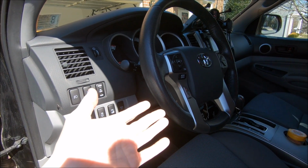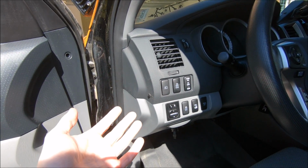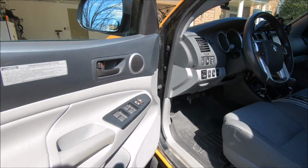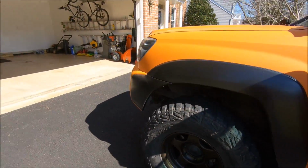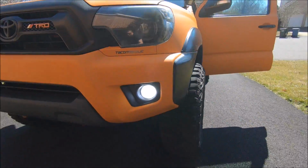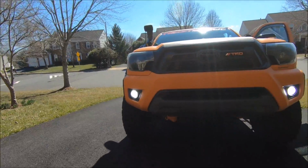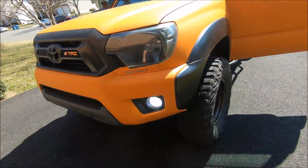Of course, with your truck in the on position, or if the engine is actually on, turn your fog lights on and it will be the pure white 5500K light. You can see right there. Of course, during the daytime, not really going to show off to its full effect. And you can see I'm walking right back.